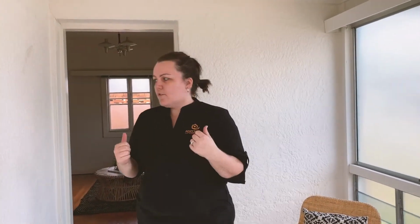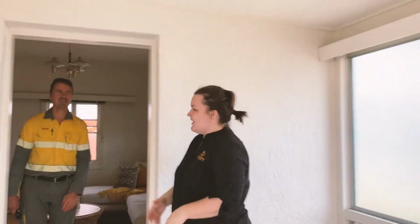So if you come through, it's a bit of a rabbit warren, as these homes are. So we tried to help make sense of each of these spaces. We've got our sunroom, which we've just done a sitting space in. Power is important for opens.